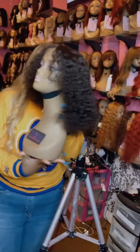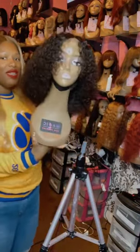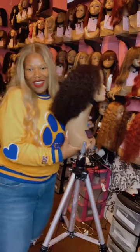All right, so this was wig number 115, which was a 12-inch curly. I now styled her into about a 10-inch, and she is ready to go.